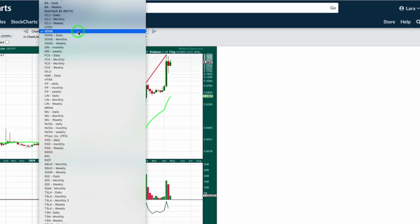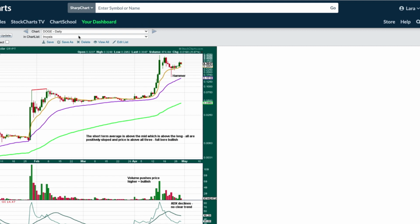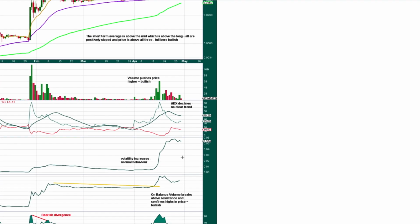Let's look at the daily chart level. We've got a strong hammer candlestick pattern. We've got some bullish candlestick patterns. This one, importantly, is starting to show support from volume. We're starting to see a curved bottom and starting to see strength up off lows. That's what I look for in these cryptocurrencies, to identify lows in place.